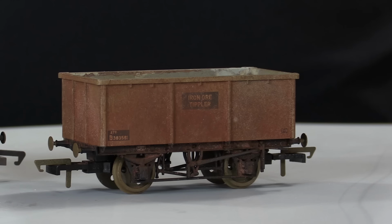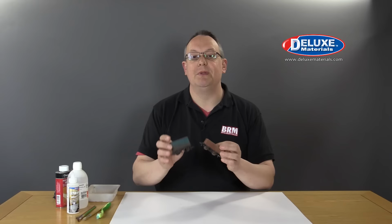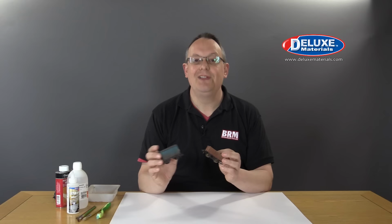Over the last few months, we've been running a series in BRM called Secondhand Saviours, where I've been taking junk, essentially, found on secondhand stores at shows and trying to turn it into halfway decent models you'd be proud to have on your layout. One of the problems with a lot of wagons you'll find on these stands is that they've been painted or weathered and really they look quite horrible. What can you do about that?